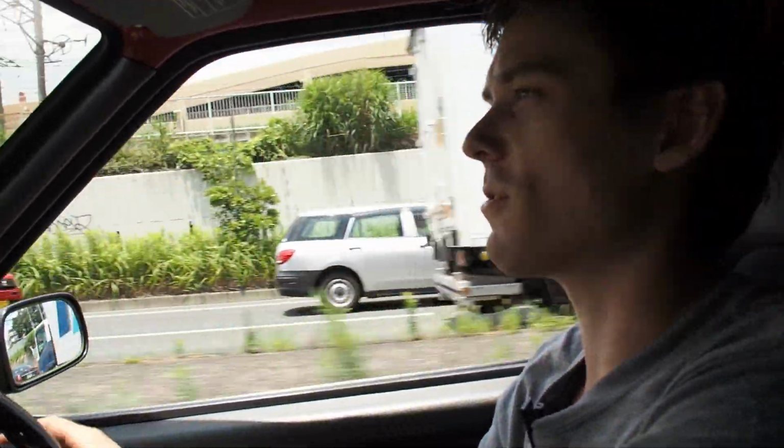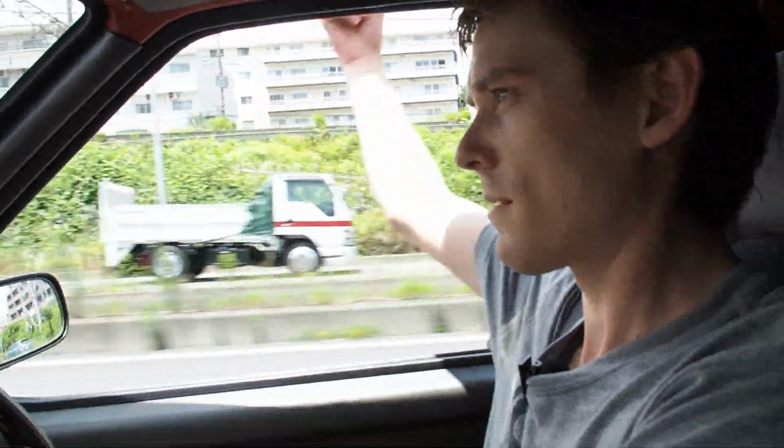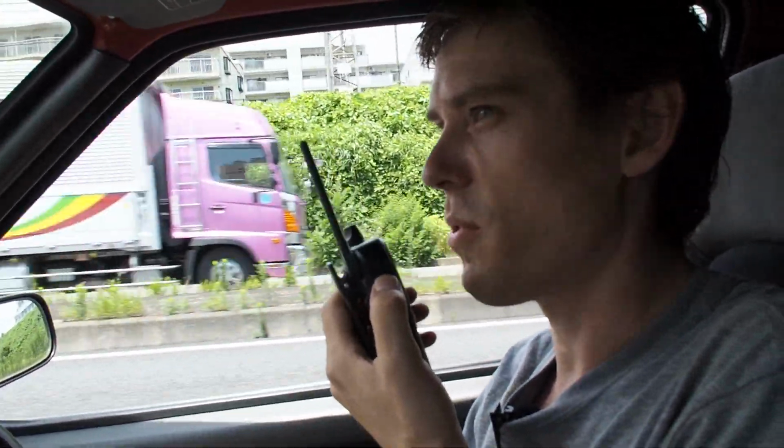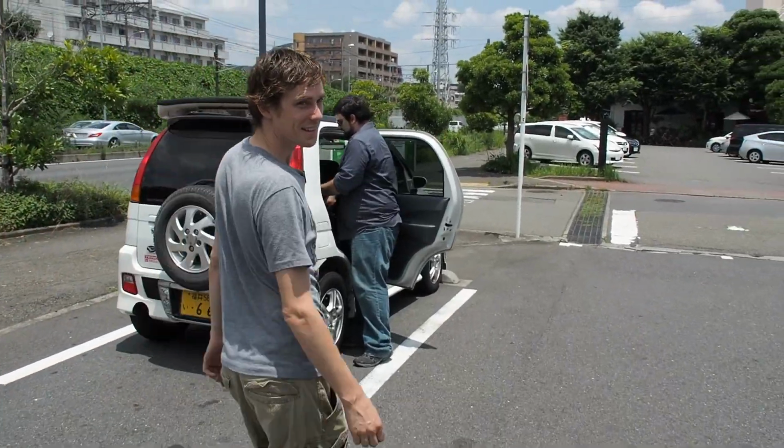Do you know where a convenience store is around here? Just up ahead on the left is a Family Mart. I see. Signal to Paul. Paul, going to get snacks. Come check this out.